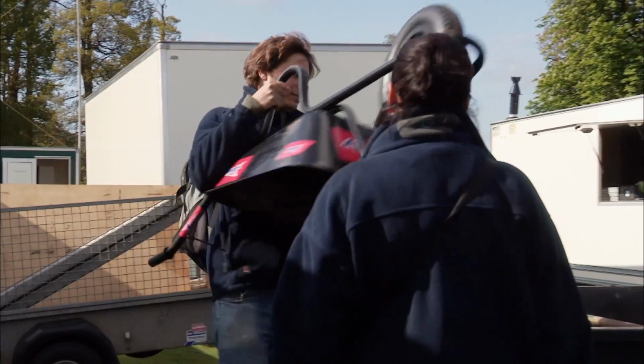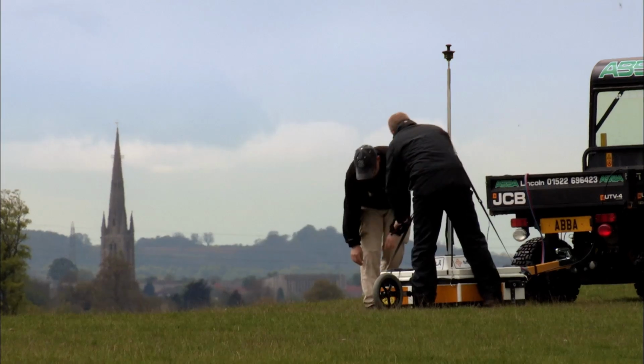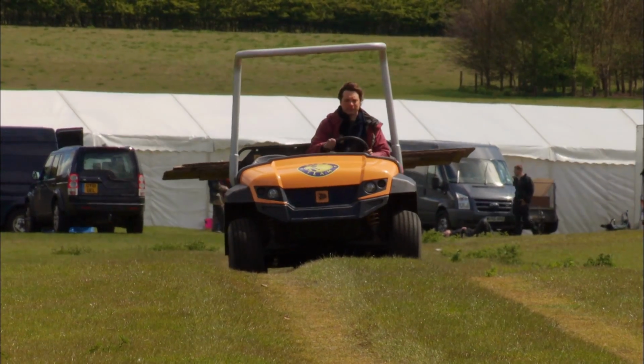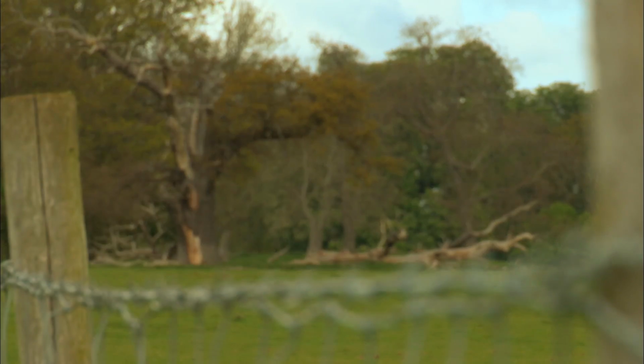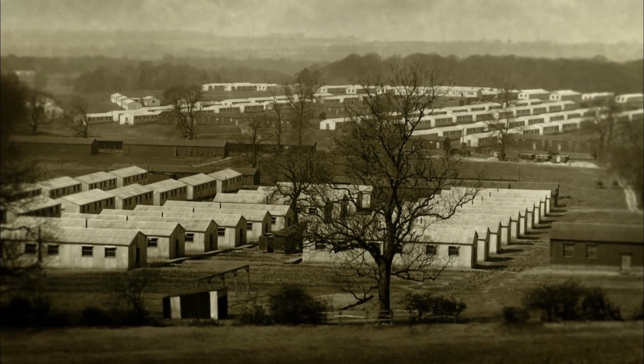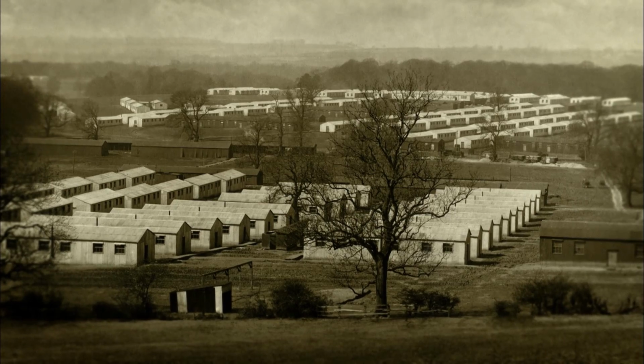We're here at Belton to uncover the story of the Machine Gun Corps, a little-known section of the British Army who played a vital role in World War I, and to discover what's left of their training camp, which was dismantled lock, stock and barrel after the war.